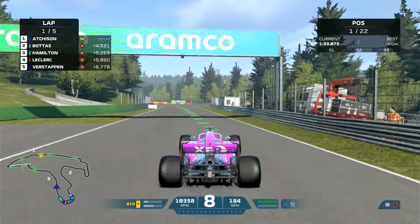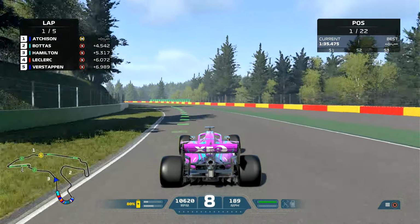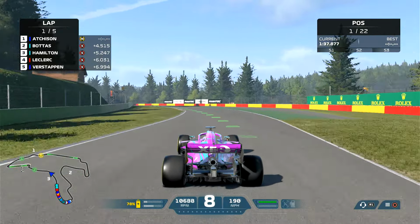We're leading our teammate by 6.3 seconds. They're on fresh softs. They're in 19th.